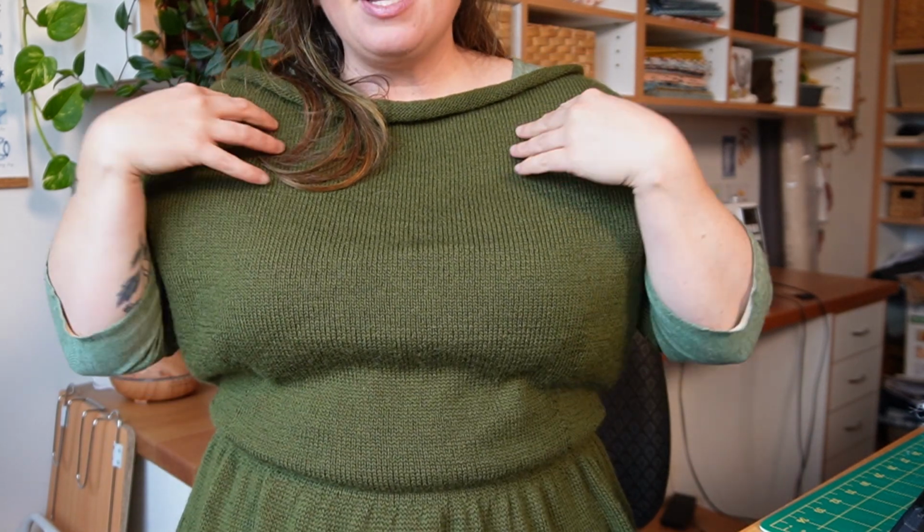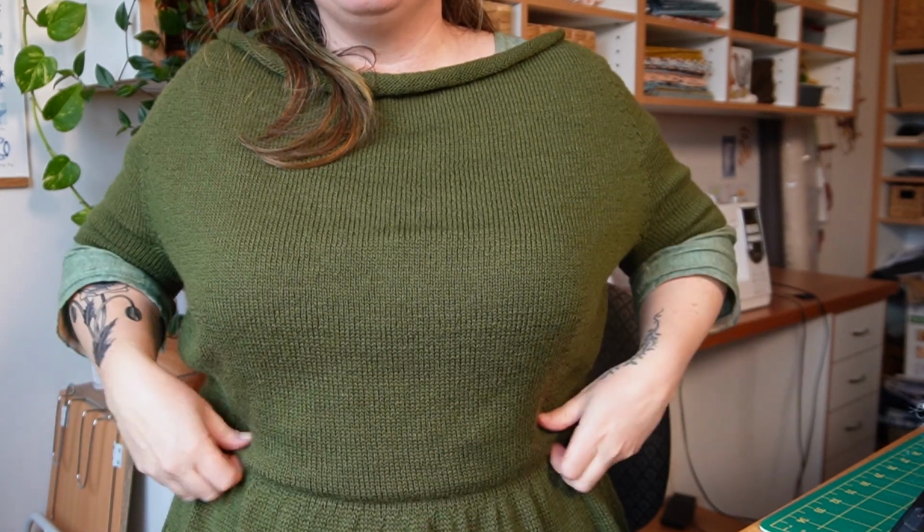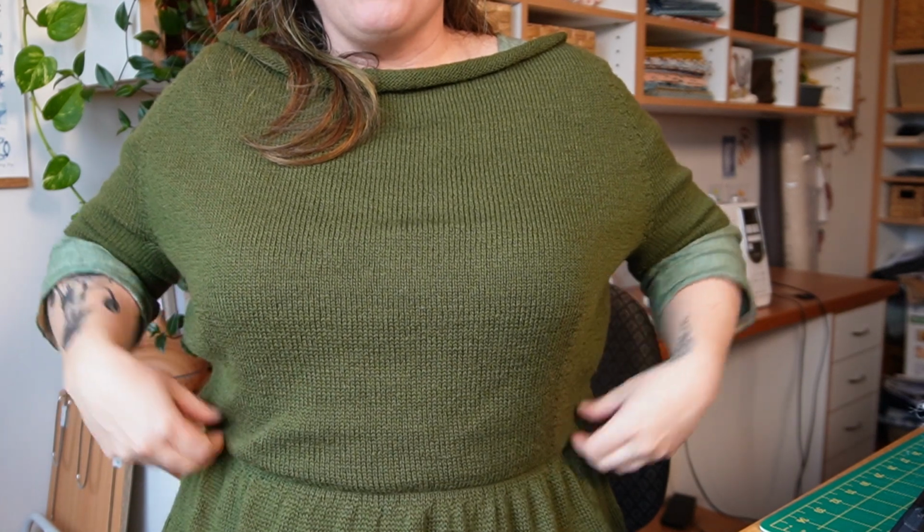But when I'm putting this dress on, I have to slide it over my bust very carefully because this is very narrow compared to here. So I just have to be mindful of when I am putting the dress on and off. It does take a little bit of time just to gently pull it over the bust area. But it is not uncomfortable to pull over, so it's not a big issue.